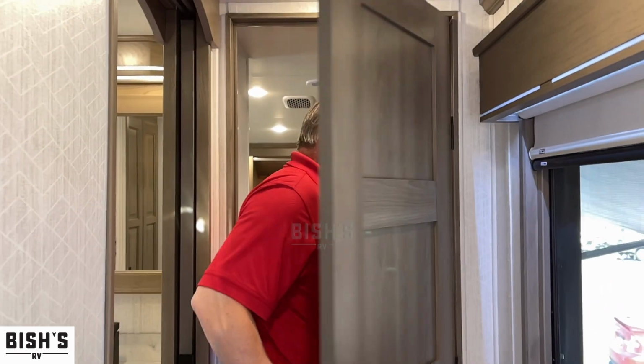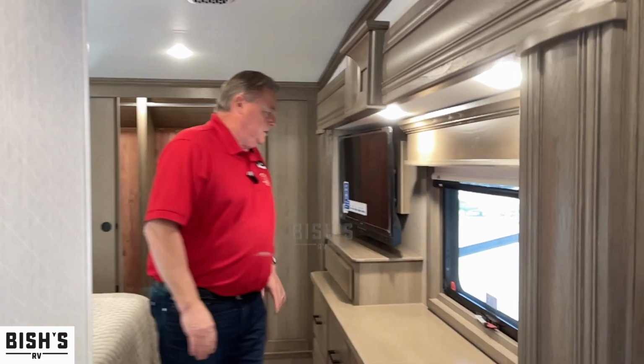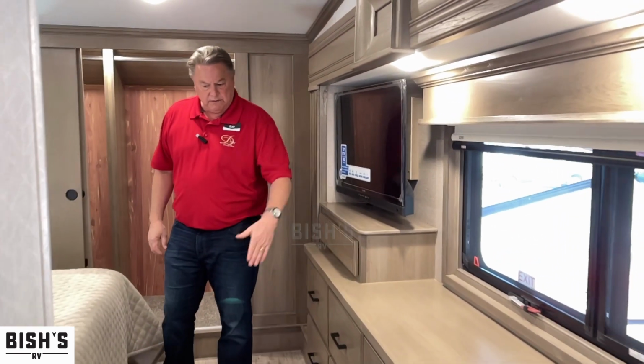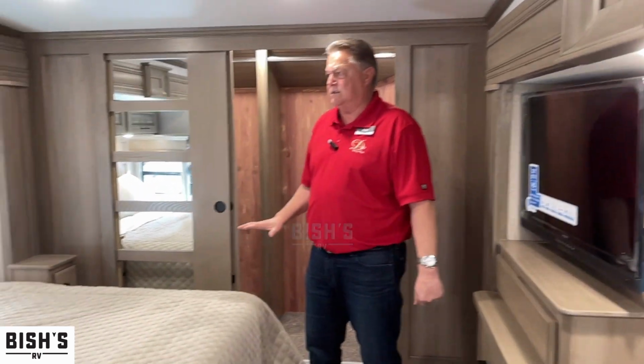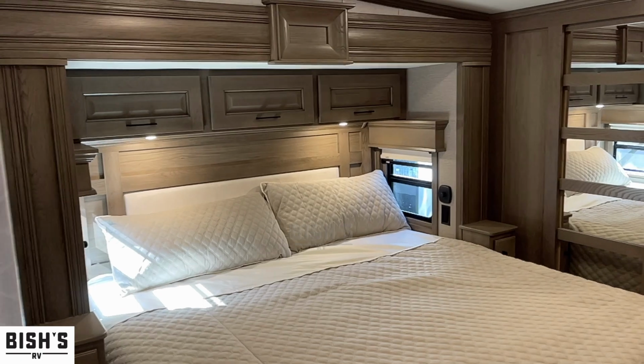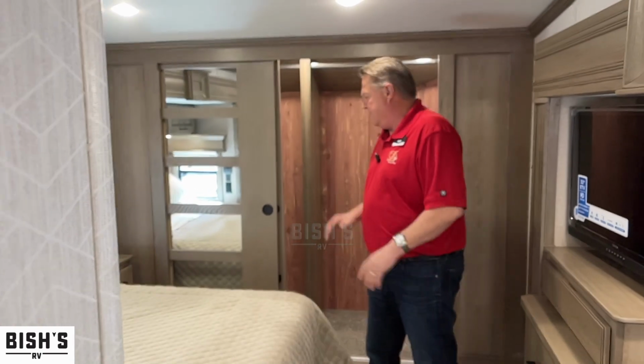Into the bedroom area with a privacy door here. Wardrobe slide out, TV. Lots of drawers here. We got 8 drawers, king size bed, storage above, individual lighting, individual 110s, individual USBs. Very nice setup. And one thing you got to see on this one, again, this just showed up, so it's going to have all the latest and greatest things.